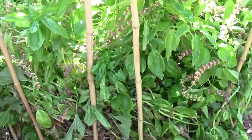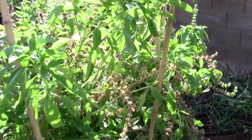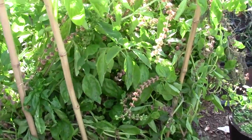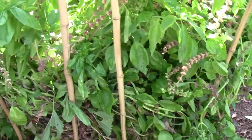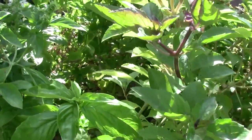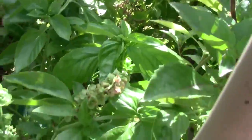Next bed, this bed's a bit crazy. I just put 6-foot bamboo stakes all the way around so that the basil wouldn't crowd the walkways, so I could walk through here. And this bed I'm just leaving. I could harvest as much basil as I want until the end of the season.